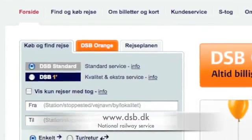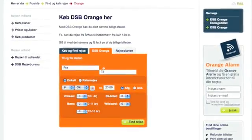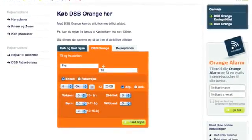Now, if you're going cross-country, the National Rail Service, DSB, is one of the public transport options. While it is comfortable, fairly quick and usually on time, unfortunately the prices are quite steep. However, you can get cheaper discount orange tickets on their website dsb.dk.